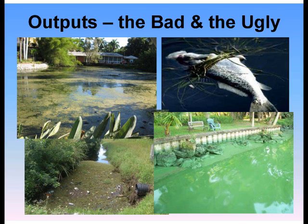And then that lovely picture of the Caloosahatchee River in the lower right corner, that's a cyanotoxic algae bloom. Those things are really, really bad. They have nervous system consequences. They have hepatotoxic consequences, meaning it'll affect your liver. So you can get from things that are minor inconveniences to things that are really toxic. Downright ugly.